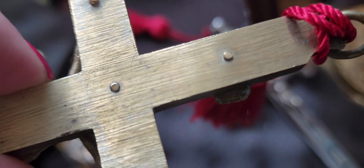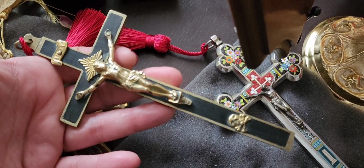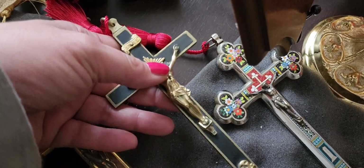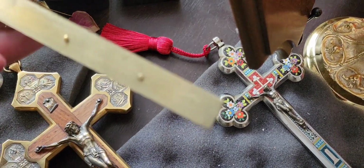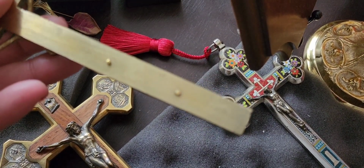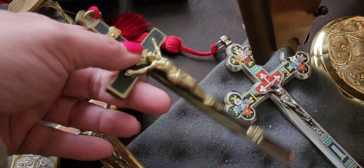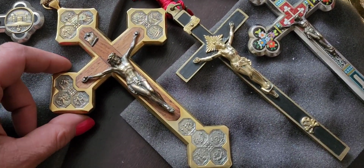That's how you can tell the difference between one that was made in the 19th century and one that was made in the 20th century. I'll show you also the notation of no mark of country of origin is a dead ringer for the fact that this was probably made prior to 1895, which is very interesting. I think this one may be a Bonsell crucifix.